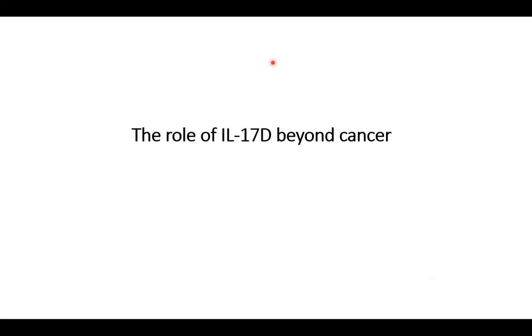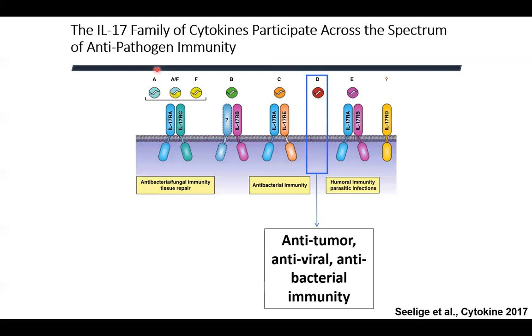Okay, so I do have a little bit of time. I'm going to move a little bit beyond cancer and talk about this finding that we recently published, looking at IL-17D outside of cancer. I want to pause and see if there are any burning questions. I'll also take questions at the end, probably in 5 minutes or so. Jack, you can go ahead.